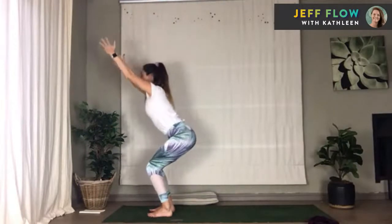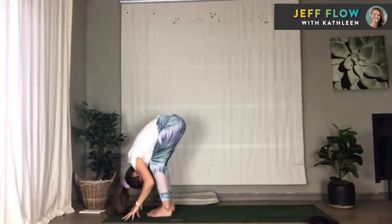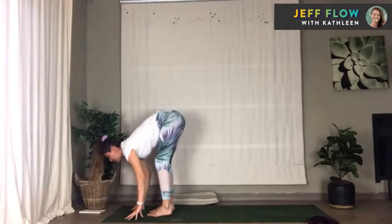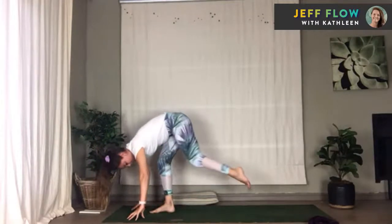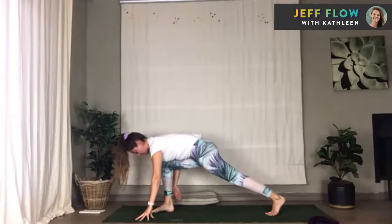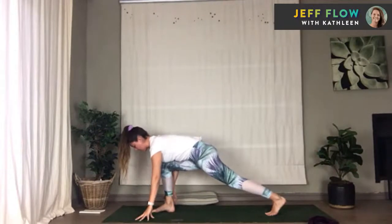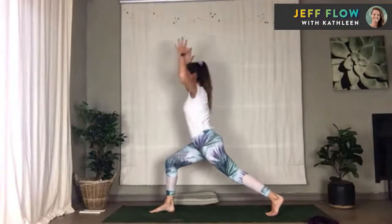Take the buttocks back, the arms forward. Fold yourself all the way down. Tuck your chin. Take a little halfway lift. We're going to move into a high lunge. So let's step our left leg back. Feet are on parallel tracks. Front knee stacked above front ankle and front foot parallel to the long edge of your mat. Both arms reach up. High lunge.